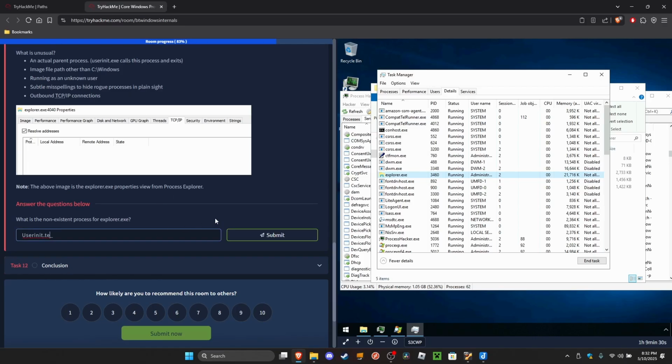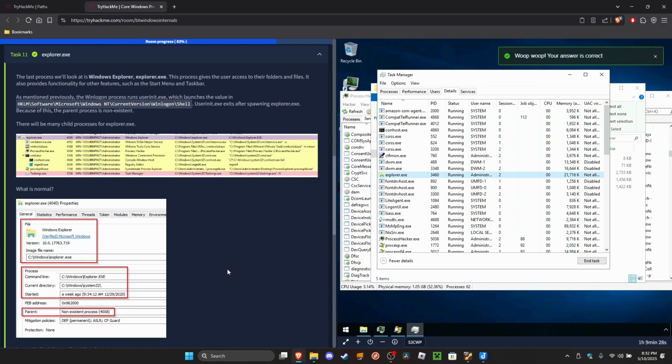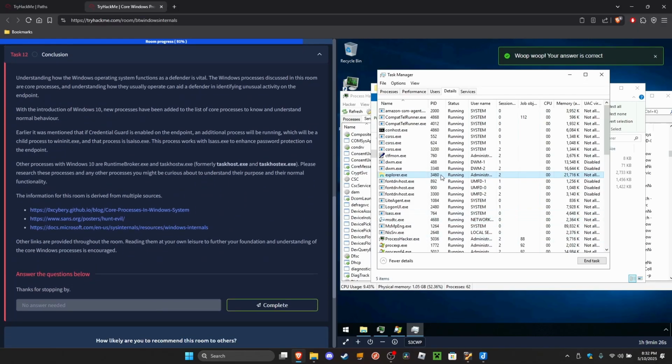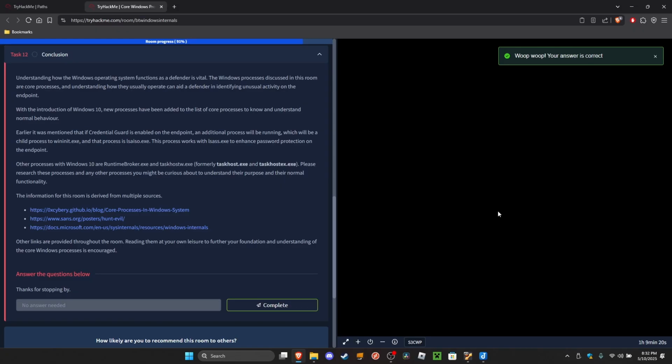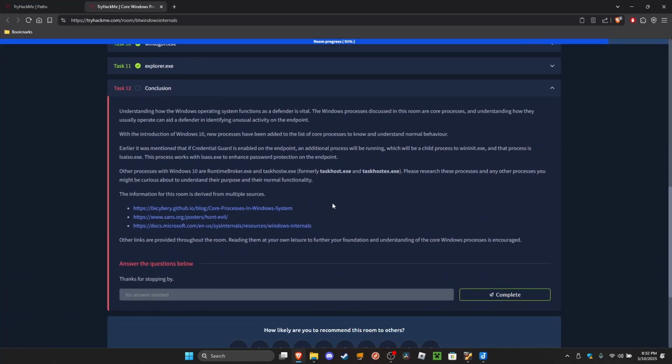Userinit.exe. So make sure there's nothing else. So let me see. So this is Windows now. So yeah, it was fun trying to troubleshoot this because again, I was trying to clear the screen and reopen it back up, and it wasn't doing that. And I'm like, what is going on? What happened to Windows? So just a little funny thing that happened.